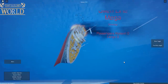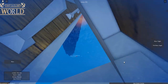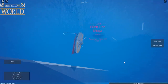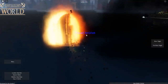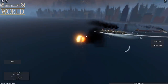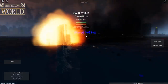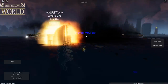Underwater, this is a really cool view as well. You can see the whole ship just beginning to sink under. Well, that's not really a cool view there, but it was a cool view. Now, there's a cool view as it goes to the bottom. So yeah, this is it for the MV Gillett 2. It is going to the bottom and pretty quick as well. And you can see the Mauritania has just arrived as well as the Edmund Fitzgerald. And there it goes, slipping underneath the waves for the last time.